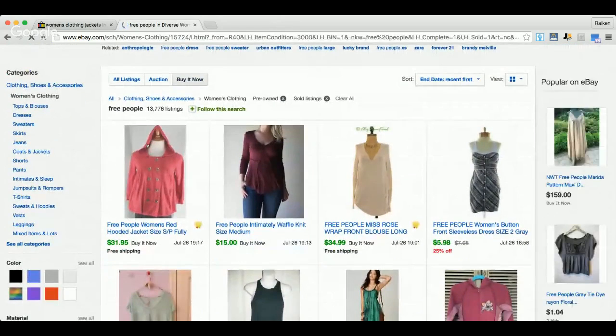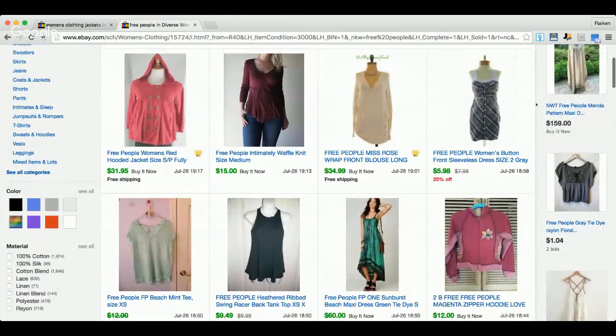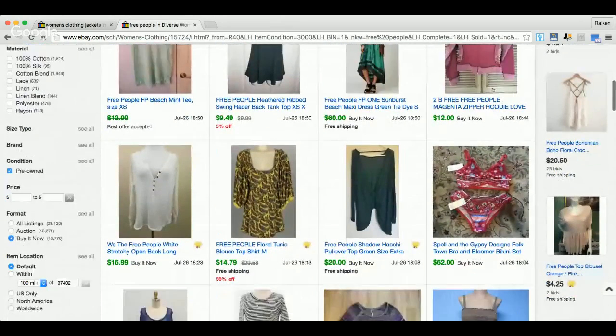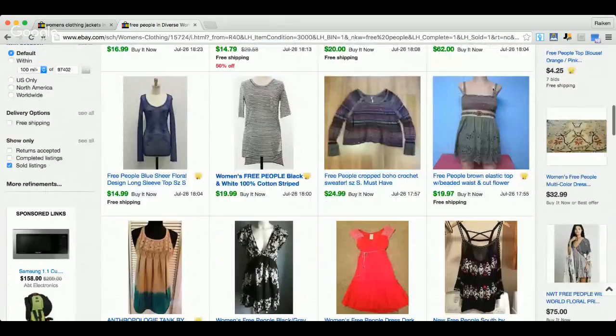Here's a Free People women's red hooded jacket, $31.95. Looks like we got a shirt at $15. Here's a little blouse for $34.99. This didn't do so well, only coming in at $5.98. So it looks like this brand is all over the place.